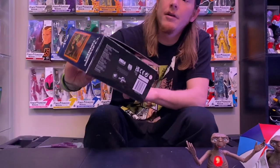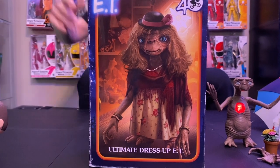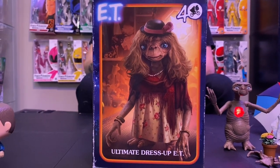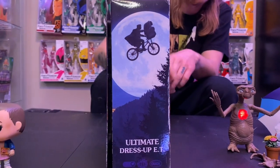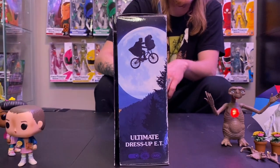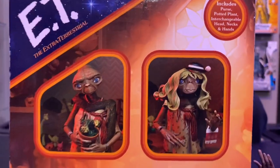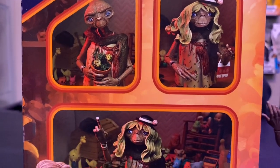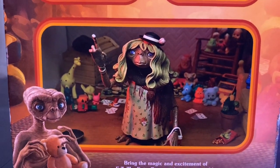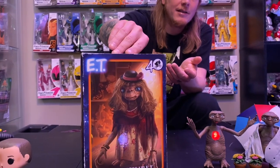Boom, we have E.T. Ultimate Dress-Up E.T., which, this one's probably the most funny one. I mean, come on, hilarious. So, with this one, you will get a bunch of accessories as well, but you will also get E.T. dressed up, which is so awesome. So again, I really like that they did this. I'm glad you get all this stuff with all these guys. Just sucks you got to buy four of them to have the different E.T.s. But I mean, how could you not buy that E.T.? Look at that thing.